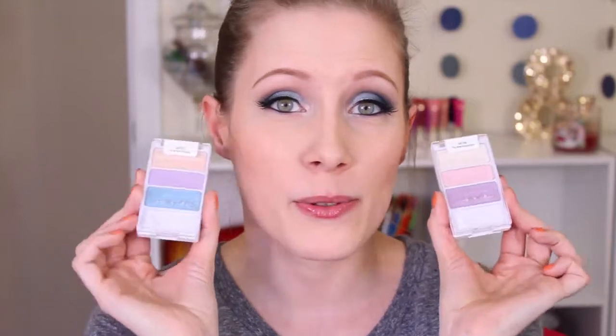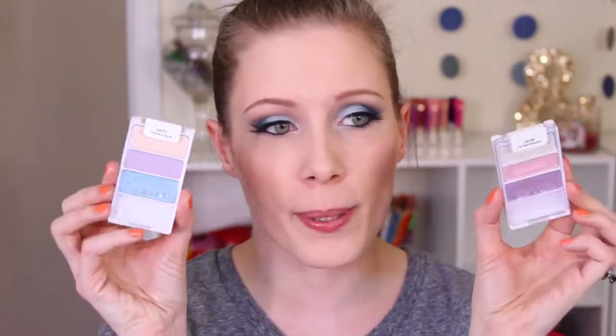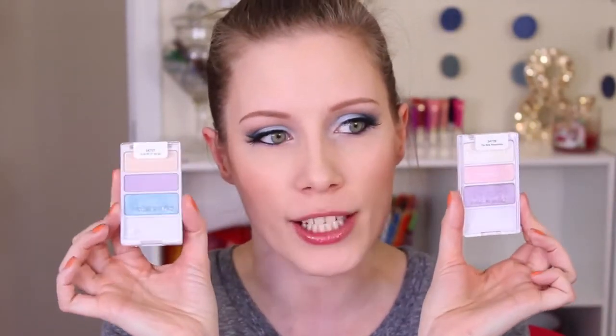So I'm very pleased with both of these. They wear very well, and they're very well priced. They're the same price as the rest of the Color Icon trios, which I believe run between like $2 and $3. I can't remember exactly, sorry guys. It also depends on where you buy them. Very cute packaging. I love the white bright packaging.